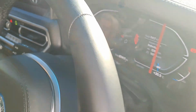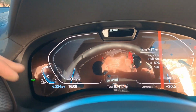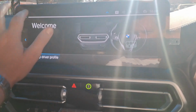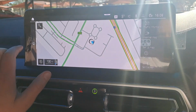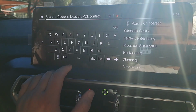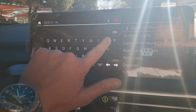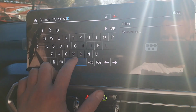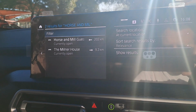Let's quickly see. So on a full charge, we are sitting at 100%, like you can see there, 334 kilometers. So that's our range, guys. So let's quickly see here. If I go into the maps, in there, search, and I want to search for Horse and Mill. Let's quickly check. It's going to search there.